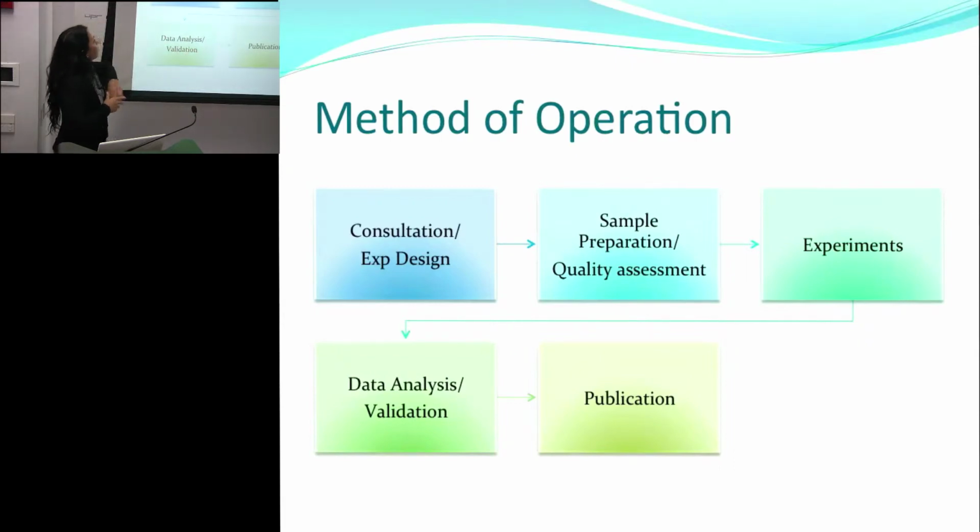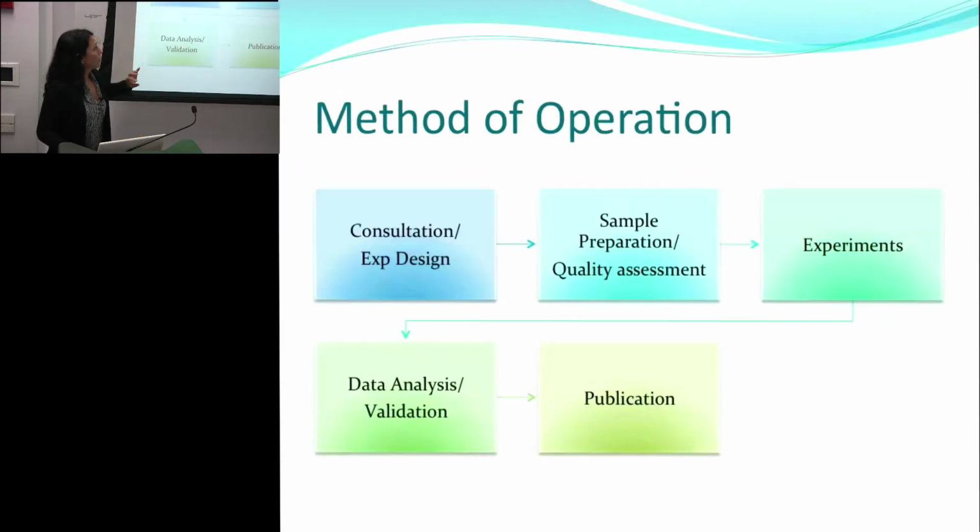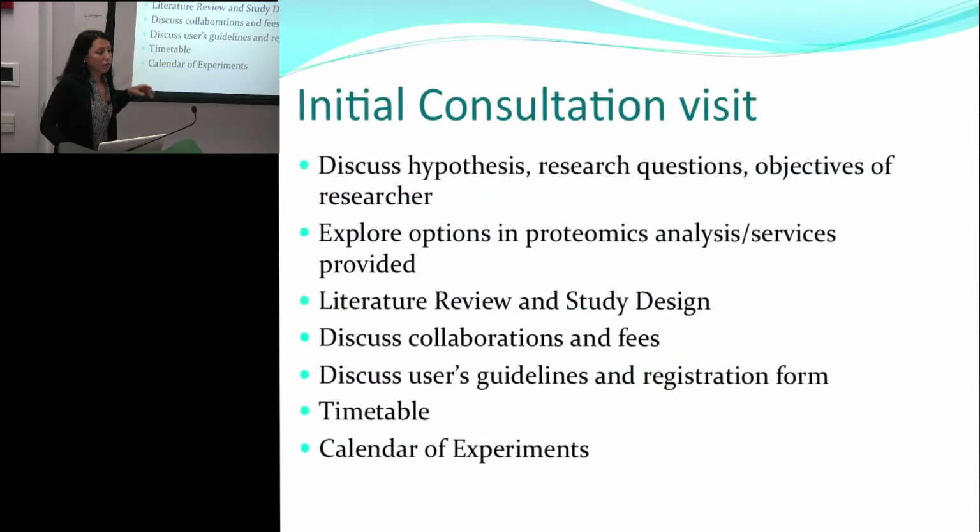So right now, this second cycle, we put a lot of effort into consultation, sample preparation, and data analysis with the user. So I'm going to give you an example of how a regular experiment would run. For the initial consultation visit, we discuss the hypothesis, the research questions, and the objectives of the researcher. We explore options in proteomic analysis, the services that we provide, and if you can really do what you want to do with the services that we can provide.